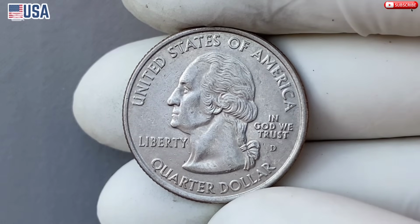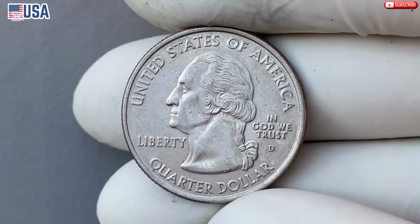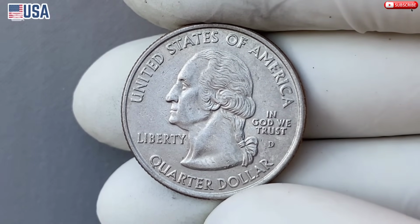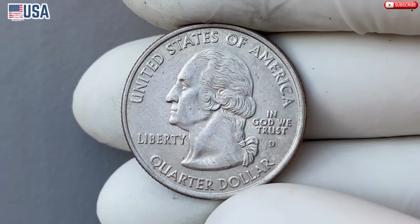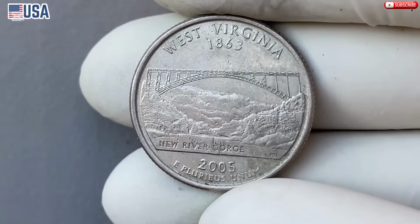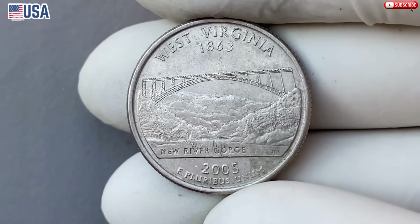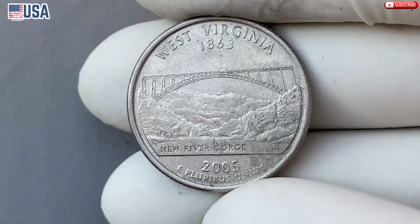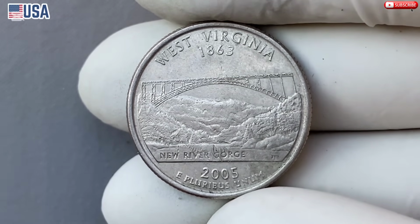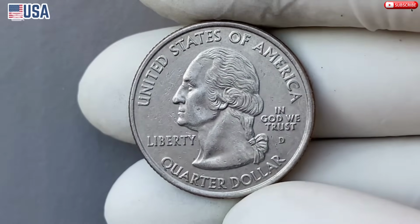Because one rare 2005 West Virginia quarter, featuring a known minting error and preserved in outstanding condition, recently sold for an unbelievable $65,000. Yes, you heard that right. $65,000. For a coin you might have handed over at a gas station without a second thought. That's the magic of coin collecting. It's not just about shiny metal, it's about hidden value, untold history, and the thrill of discovery.